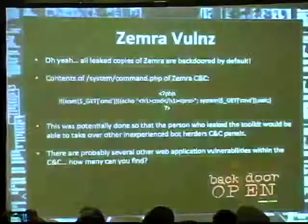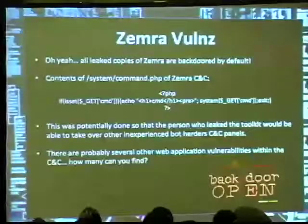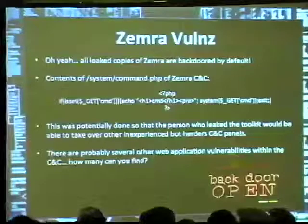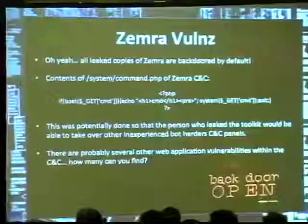And that was just one thing we were able to see just by looking at the files, like command.php. What's this? Oh, so I'm sure there are SQL injections. I'm sure there are all sorts of horrible vulnerabilities within this panel. It's free. Just Google for Zemra. You'll be able to download it, and how many can you find? It's probably several.